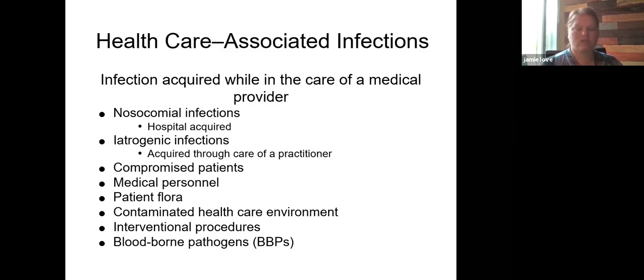So the doctor doing surgery accidentally contaminated or caused the infection from the surgery. If you get an infection after surgery, like MRSA or a staph infection, then it was considered an iatrogenic infection because it was because of the care of the practitioner. I guess it could still be a nosocomial at the same time.